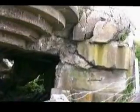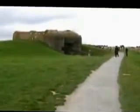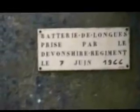So that's the breach, hit by bombs coming down there. This one still has the real one in it. And some Germans in it. 155 millimeters. Yeah. These were big guns. It was taken by the Devonshire Regiment in England, from England. 4 bunkers.